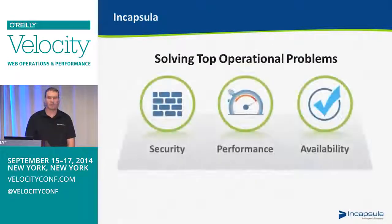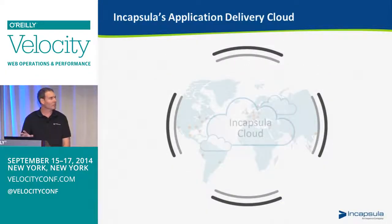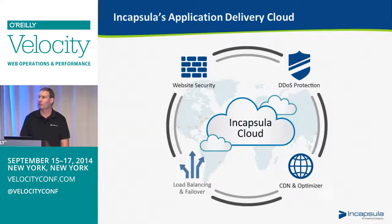Who knows about what Incapsula does? Okay, so a good opportunity to educate some of those that don't. This is really what we do. We help companies solve some of their top operational challenges of security, performance, and availability. And the way we do it is through cloud-based delivery. Very much in a nutshell, Incapsula is a cloud-based service that protects and accelerates websites. We're built on a global content delivery network, and we provide website security, DDoS protection, CDN and application optimization, and load balancing and failover. It's all done from the cloud without having to install any type of software or hardware on your hosts.